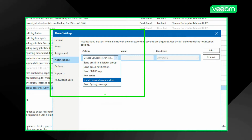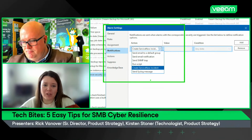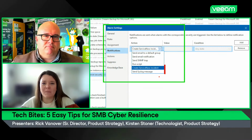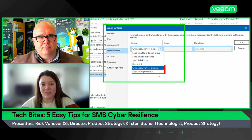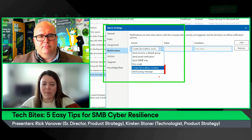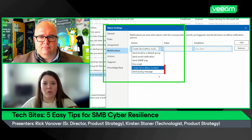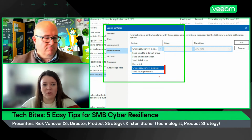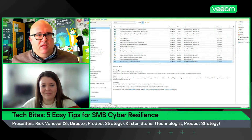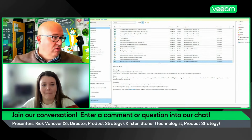So yes, we can send an email to a group. We can send an SNMP trap, run a script, and now, with the latest version, we can create a ServiceNow incident or send a syslog message. So if you're one of these organizations that are already utilizing these toolboxes, you can easily make sure that your critical alerts are sent to those platforms. And that has many benefits, right? You're sending up the critical alerts about the backup infrastructure and extending it into the ServiceNow platform. You're really making sure that all of your notifications are in one place. So that can streamline troubleshooting, right? Just visibility, knowing what's going on, and at a minimum, an email, and then if you have ServiceNow or syslog-like tools and EDR that can aggregate all of these things, really awesome stuff.